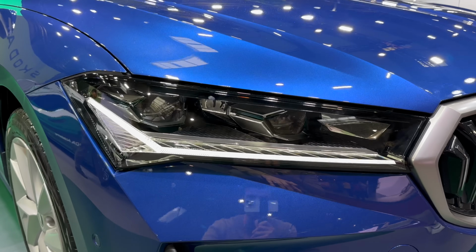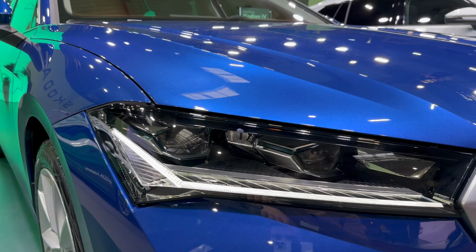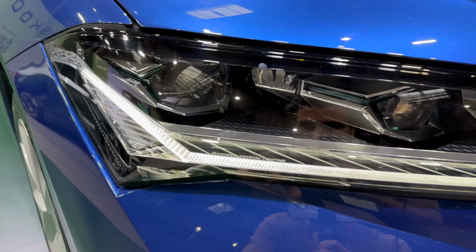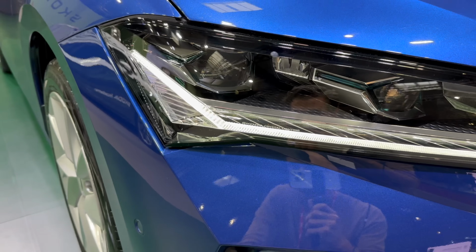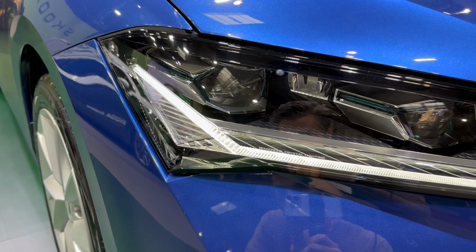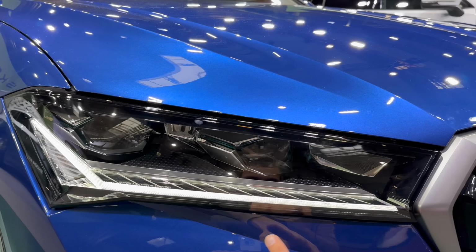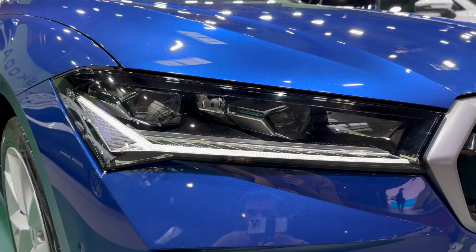You have really long Superb-style new LED daytime running lights and headlights. You can see two lenses inside. You have the Škoda crystal lighting with a new Škoda signature for the Š or S with a little V symbol for those who don't have that in their alphabet. Looks very nice. It's some silver pieces and dark background.